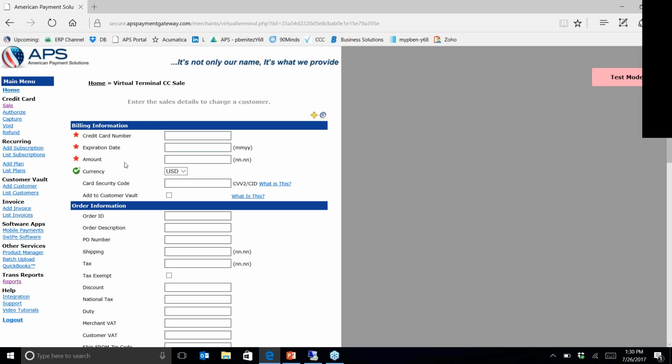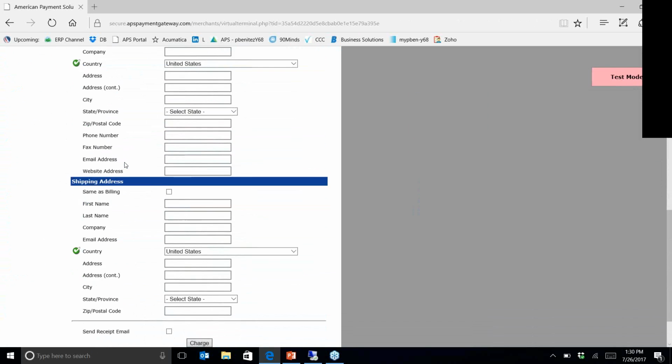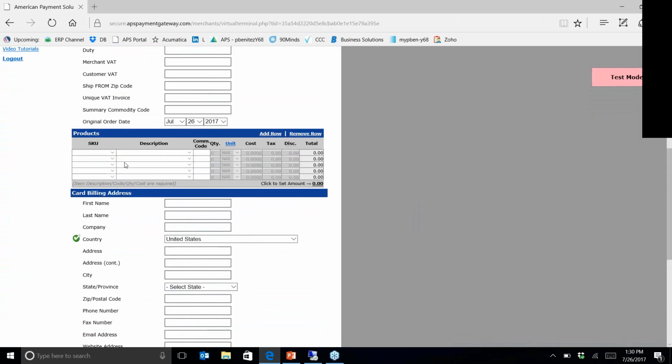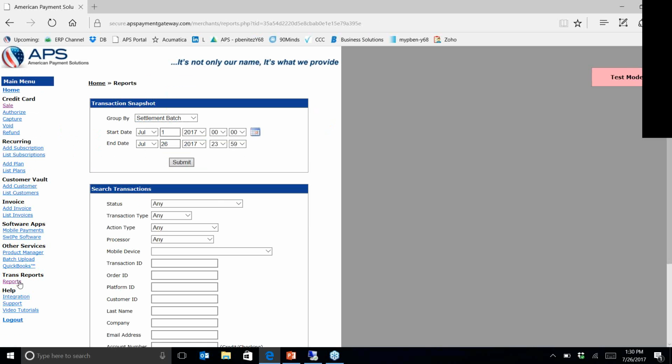You can process transactions directly from the portal. You will have to enter all of the required fields if you decide to do so, versus in Sage, you already have all of these fields pre-filled. And this will apply to all of the different types of transactions. You can also set up repetitive invoicing if you need to. And we also provide you with an immense amount of reports. A very robust reporting functionality is available to you with thousands of reports available.